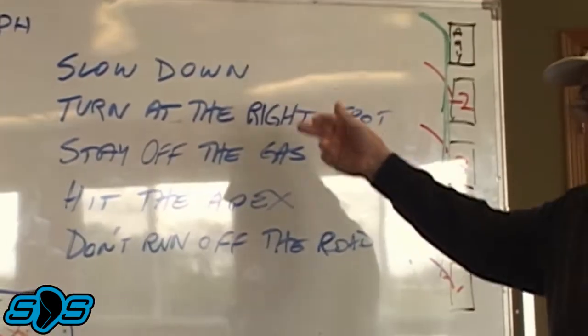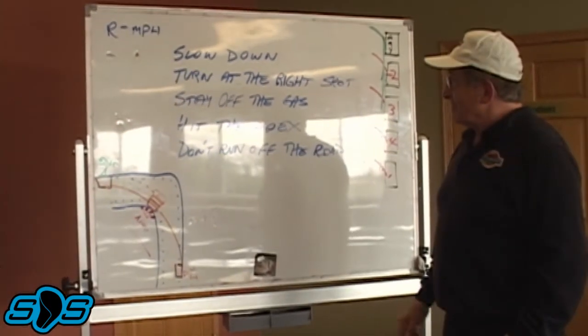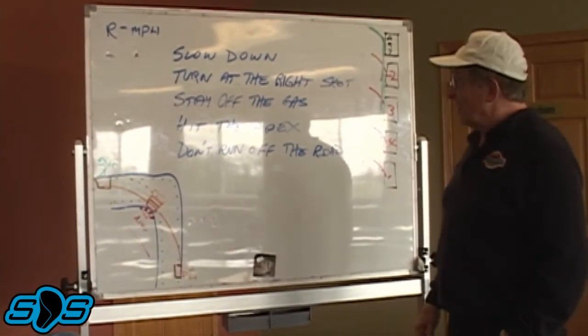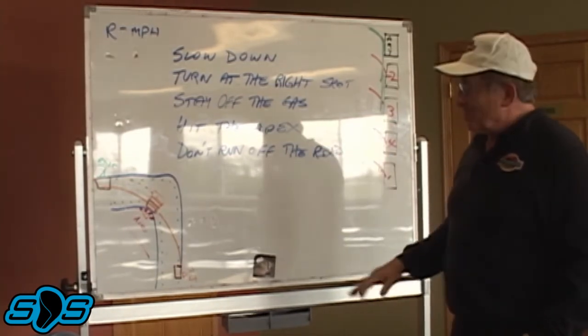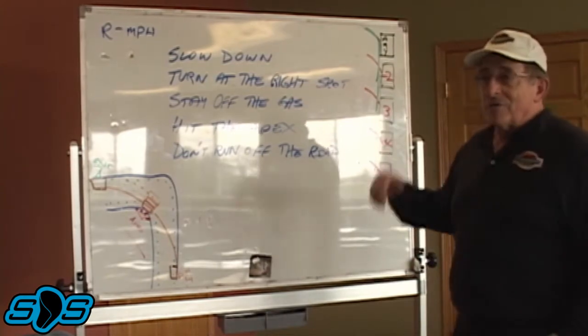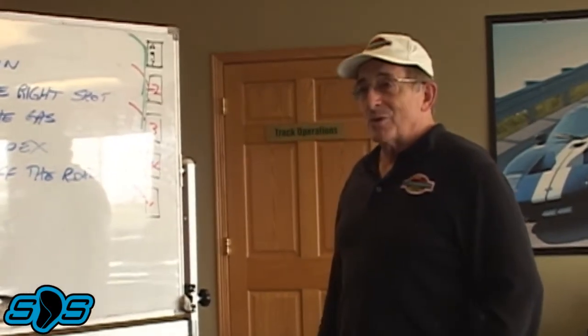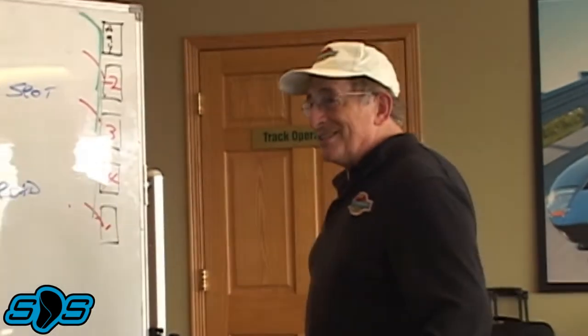We say, okay, slow down enough for the corner, turn at the right spot, stay off the gas until you're going the direction you want to go, hit the apex. The apex is where you get closest to the inside edge of the corner, and don't run off the road. Pretty simple, but it's like swinging a golf club. It's very easy to describe.